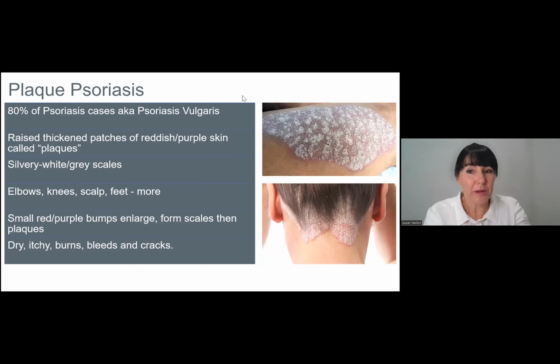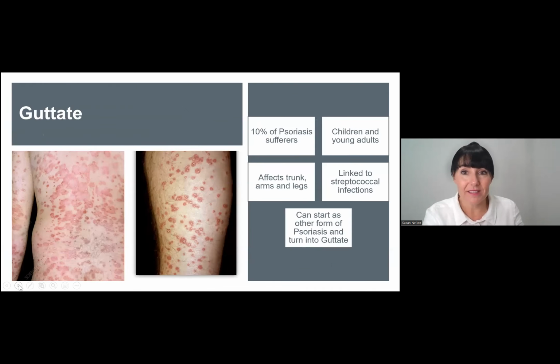You can see from the screen that we've got that classic sort of inflamed base with the thickened plaques of skin cells on top of the skin, often affecting the elbows, the knees, the scalp, on the body, sometimes in other areas. But we can see that skin would become very, very itchy, irritated. It can feel painful, and that's a hallmark of psoriasis. People say it hurts, and it can bleed and crack. So this is the most common one that we will see in our clients who present with psoriasis.